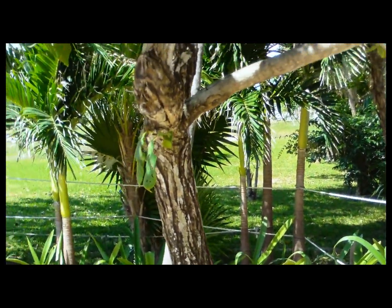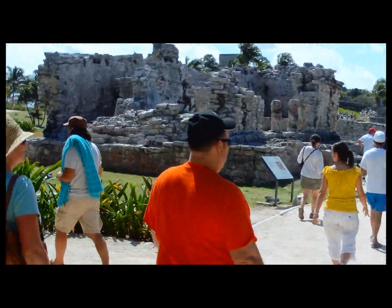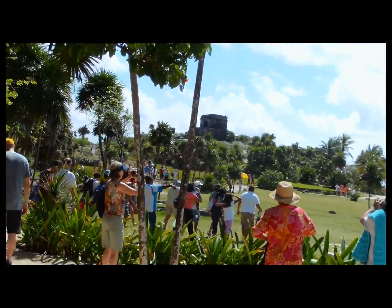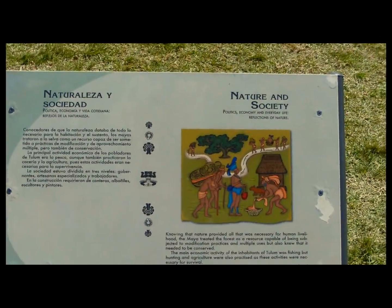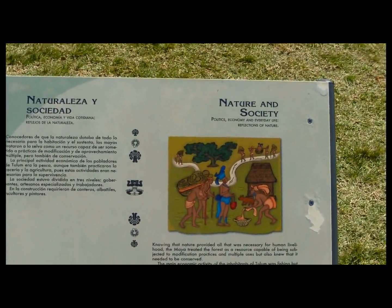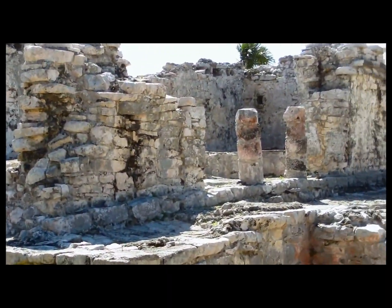And here we are on the other side of that little rock tunnel. So you see some ruins over there. And God is over here. Nature and society, politics, economy, and everyday life, reflections of nature. And there's the ruins.